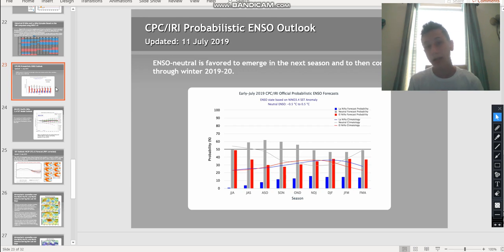So this is going to be very bad for the hurricane season. And now we have a greater than 55% chance of a neutral pattern through the whole entire hurricane season. For the rest of July, we have a 50% chance of neutral, but neutral is really going to kick in as we head into August.